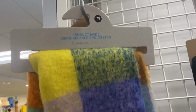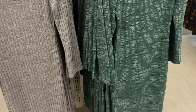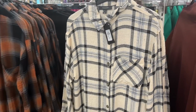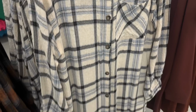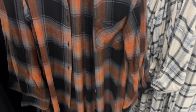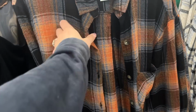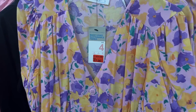Love this scarf. Again, kind of wish I'd gone back for the scarf. Lots of little autumnal dresses. Really, really liked these long shirts. Would we call these shirt dresses or just shirts? Because I think I would wear them cardigan style. I would wear this particular colour I loved, realistically probably over black leggings and a black vest top, just to make me feel a little bit more put together, you know.